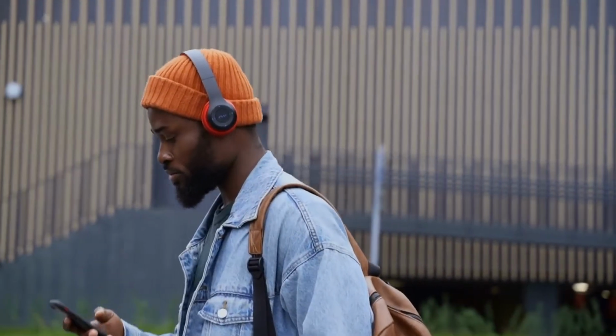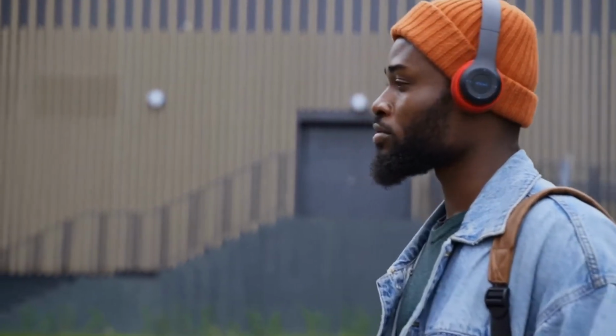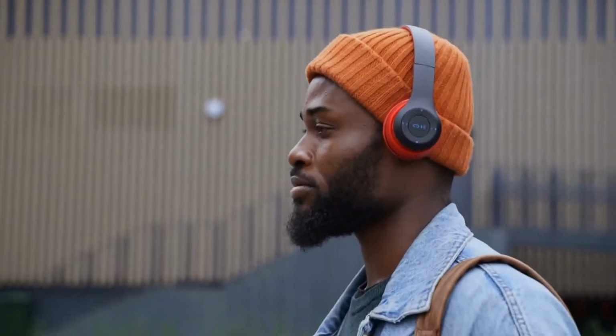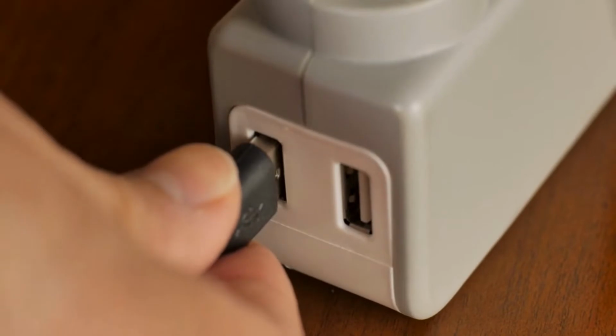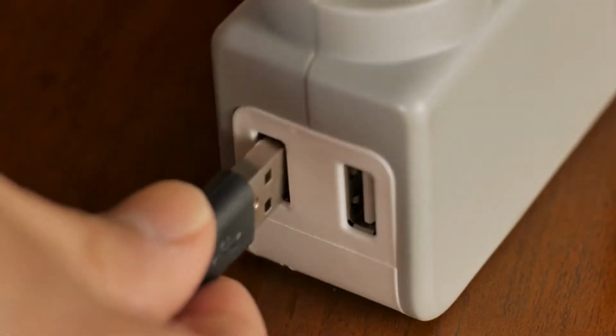AC outlets. Consider how many AC outlets you'll need, and look for a power inverter that has enough outlets to power all of your devices. It's also a good idea to choose a power inverter with multiple USB ports for charging your phone or tablet.